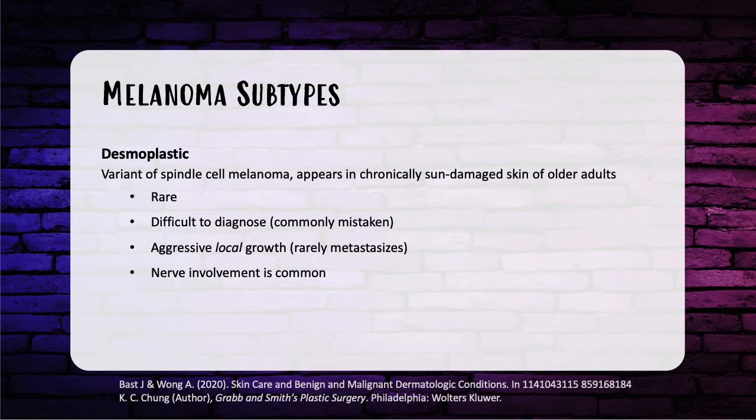Okay, the last subtype is desmoplastic. So this is rare. It has aggressive local growth, but rarely metastasizes. It has similar histology to spindle cell tumors, confused with common nevi, Spitz nevi, or hemangioma.